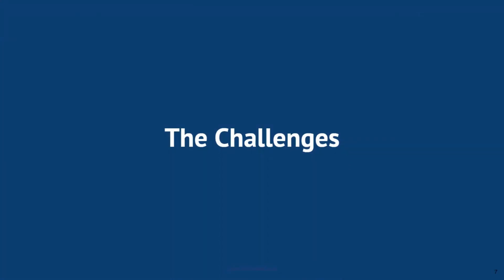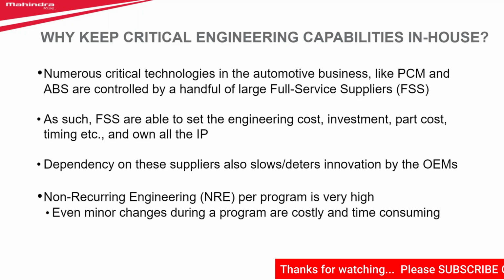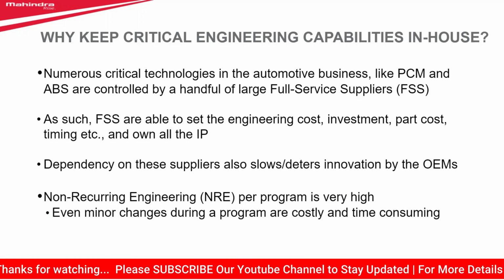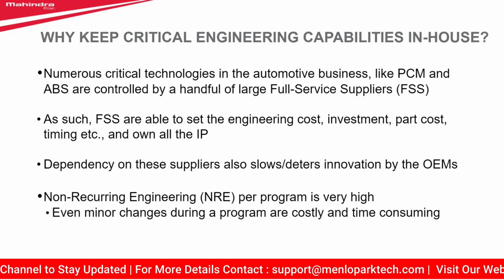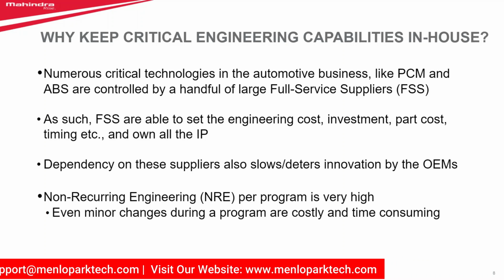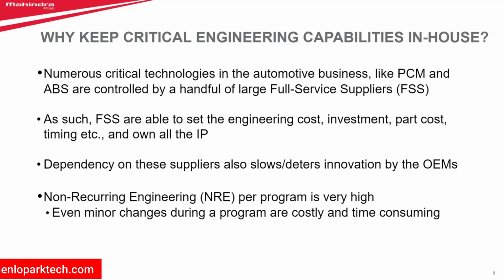Let's first discuss the main challenges that Mahindra faced. And to help with this, Mahindra has kindly let us use some of their original slides. Any slide marked with the red Mahindra logo is directly from their own summary presentation of these programs. Mahindra wanted to innovate and own the intellectual property for technologies they deem critical, such as powertrain control, and wanted to reduce the cost and timing of development.